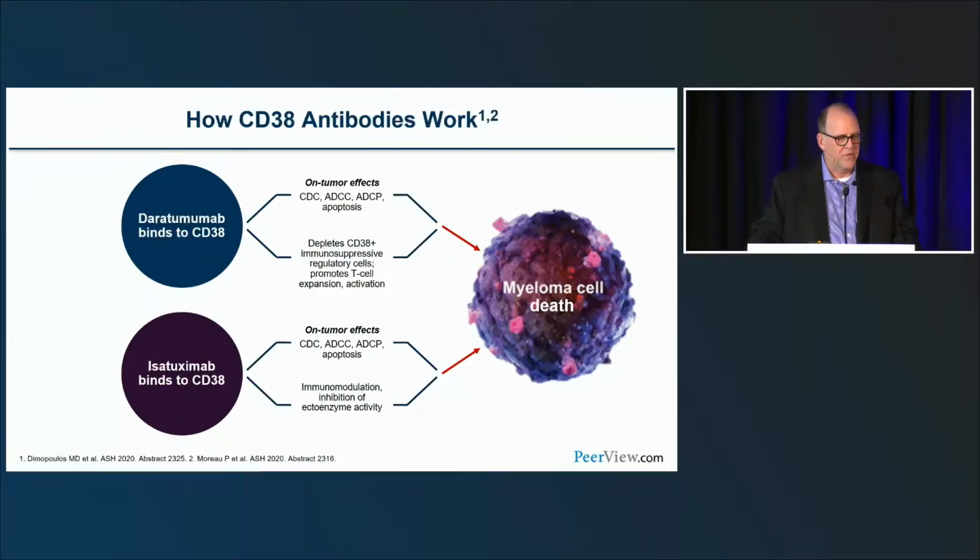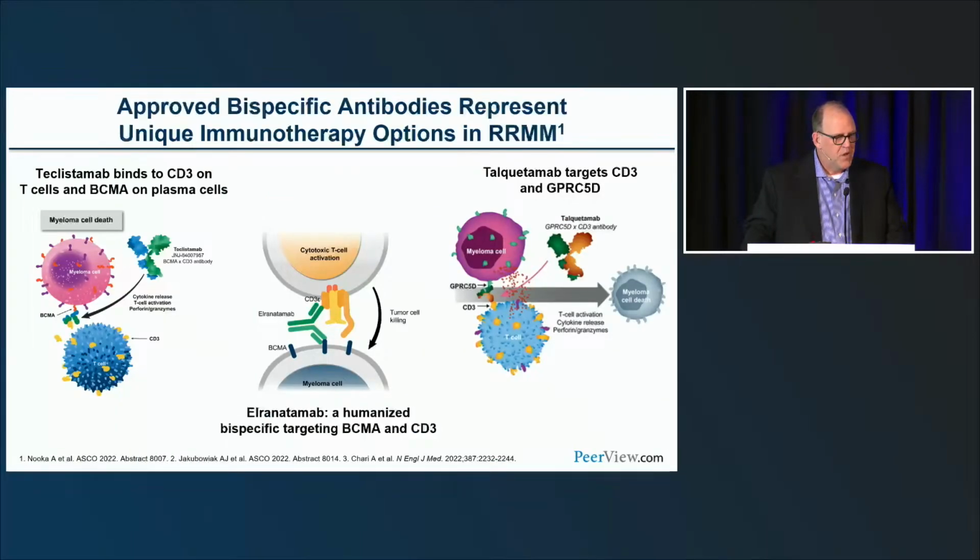CD38 antibodies work through various ways. Certainly binding is a very important way. CD38 is expressed on myeloma cells, also other hematopoietic progenitor cells, as well as eosinophils. And so CD38 targeted antibodies are really targeted. They only hit the thing that they're engineered against. You then have to ask the question, are those targets expressed in normal tissues and therefore lead to potential adverse events that we're trying to mitigate? You can see here the other effects of both of these agents beyond just direct binding.